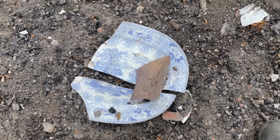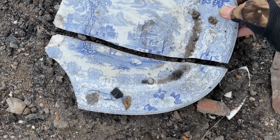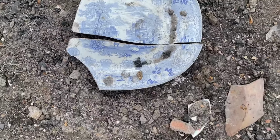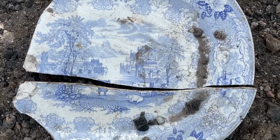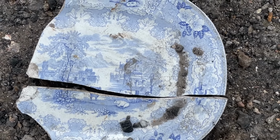Just look at this beautiful old plate. The bottle diggers left it here with this on. A big serving plate. I think they're called chargers. I think there's another name for them. So pretty. It's got cows, a lovely pastoral scene on it. Obviously, it's broken.